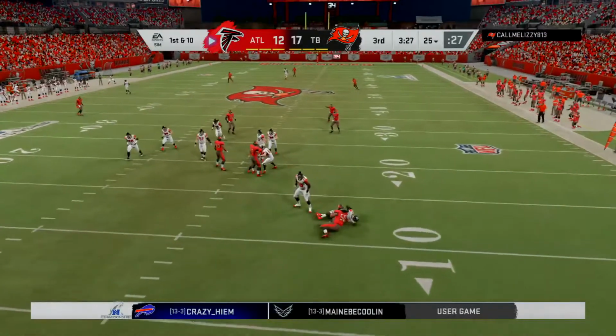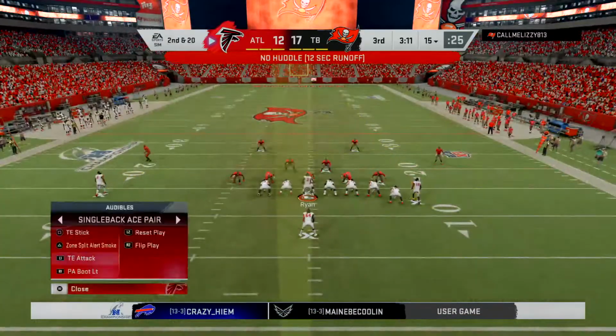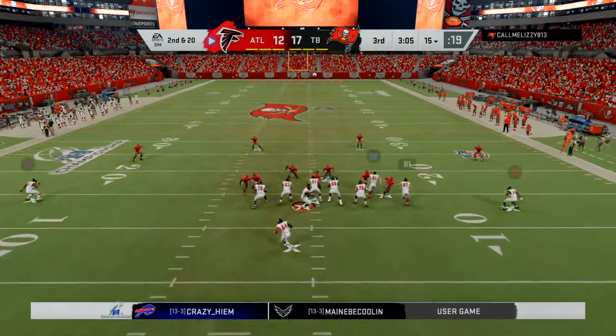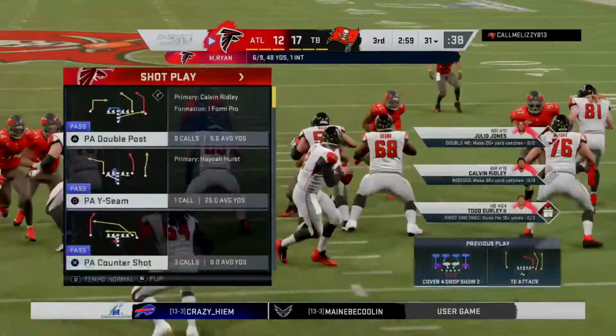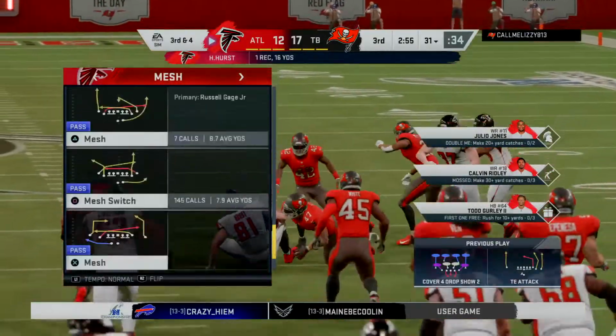And he's going to have to eat this one as down he goes. Vita Vea forced his way through, drops him for a loss of 10 yards. Throwing on second and long. Ryan, open receiver. That's Hayden Hurst, the tight end. They get 16 out of that one, but they'll still need to convert on third.